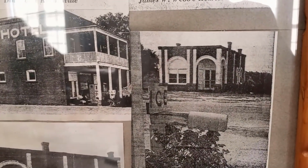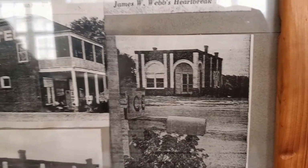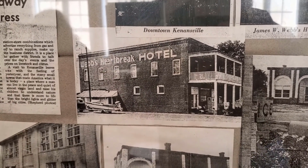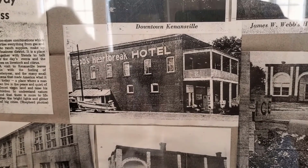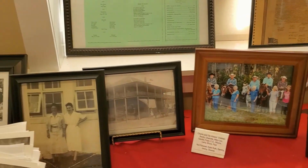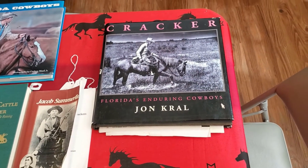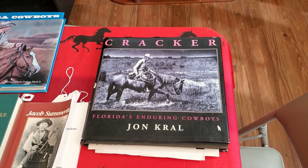So these buildings are still standing. That's the Kenansville Bank. And then this is Webb's Heartbreak Hotel, although the sign on the hotel no longer says Webb's, it's just the Heartbreak Hotel. There's, of course, much debate as to whether or not this has anything to do with Elvis's song. It's got some historical photos. The local cowboys here are called crackers, referring to the sound of the crack of a whip.